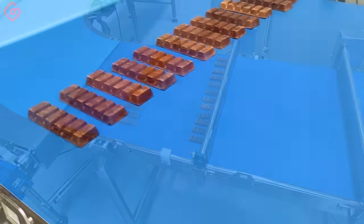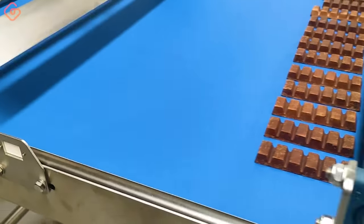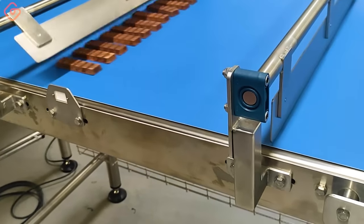Let's see the solution of this chocolate factory on the completely automatic line to transport chocolate bars of different sizes.